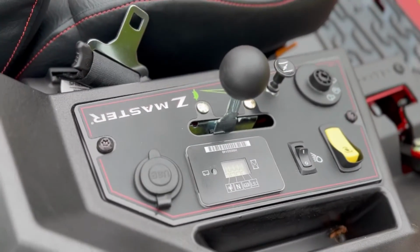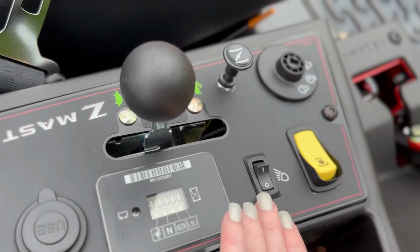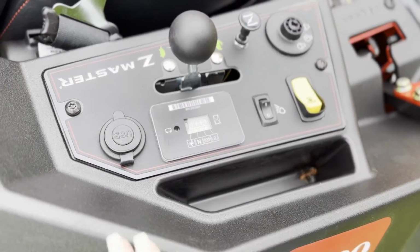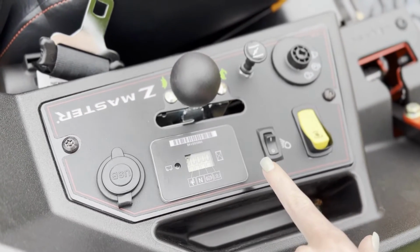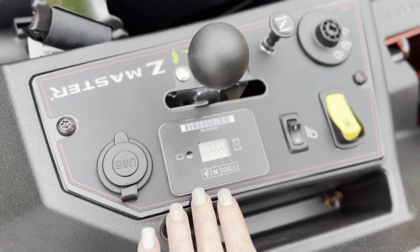Here we have your controls. This does have a USB here, your lights. We have your USB here, your lights. This has your LED monitoring system.